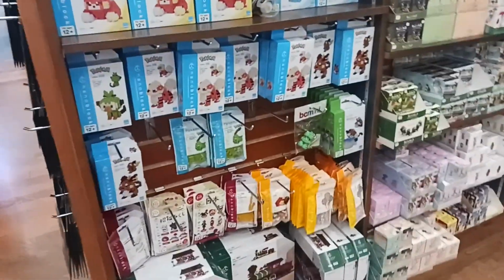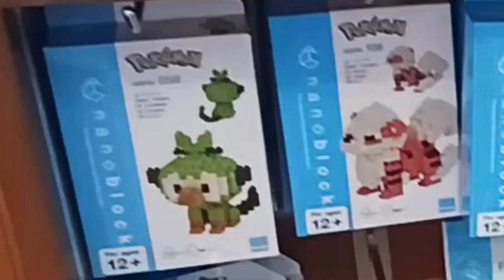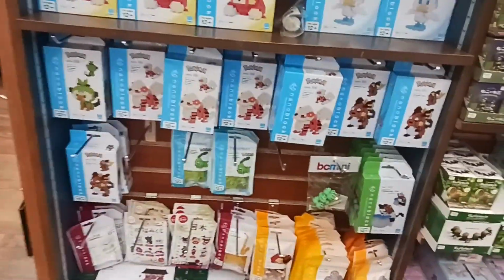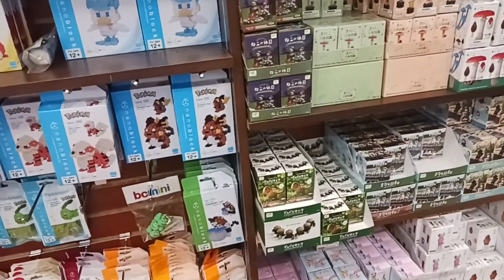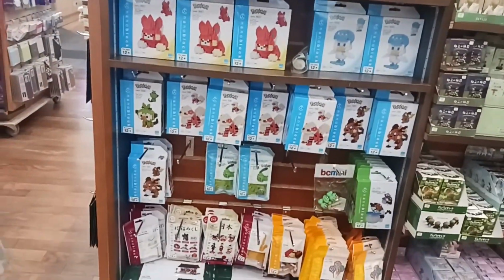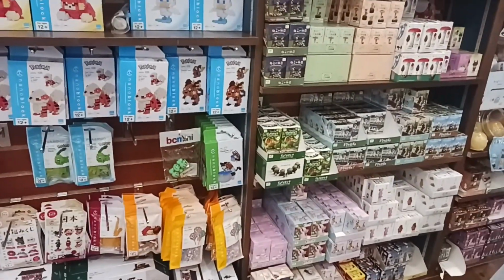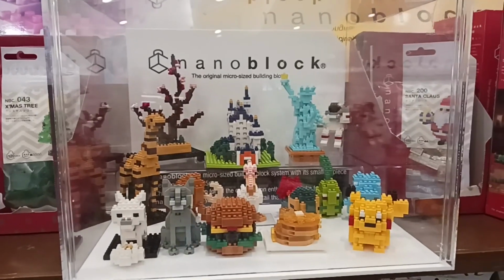Okay. Because it's like Pokemon puzzles right here. I don't think they're into Pokemon anymore either. Audrey and John were into it for a while because you could do it with your phones and catch them. I don't think they've done that for a while. I don't know. I haven't asked John lately. Nano blocks.